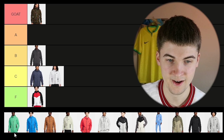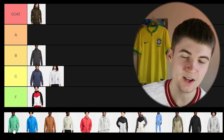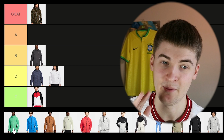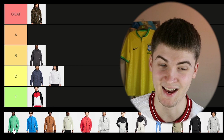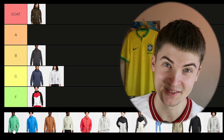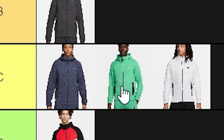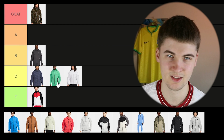No way, no way. Another tech fleece which, it's kind of similar to the Central Cee Doja tech fleece because of the black pockets, but I don't know, it's a bit too out there. I like out there clothes, don't get me wrong, but that is a bit too out there. When you walk outside, you probably look like an alien, but I bet that'd be cool for an event or something that you go to. It's definitely not going in F. I do actually prefer it to the white one, so I think I'm going to slap it in between the navy and the white. This is obviously going to change later on down the line in the video.